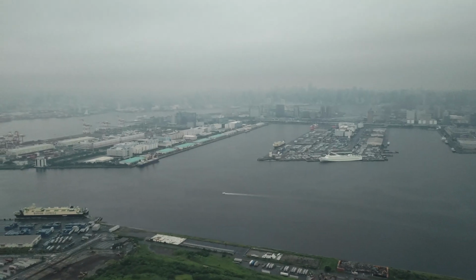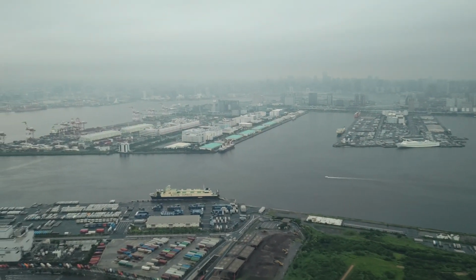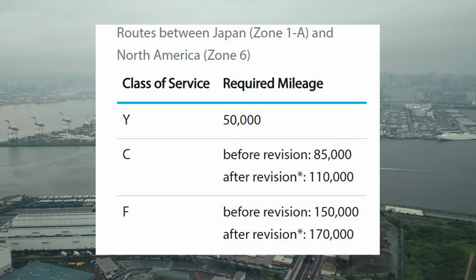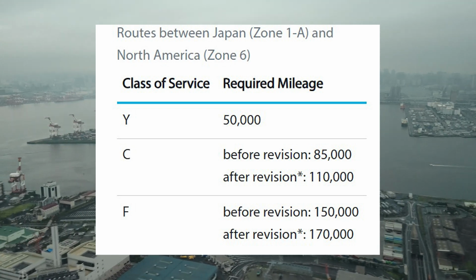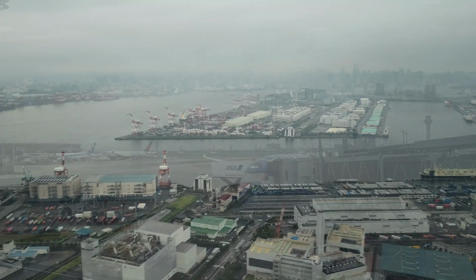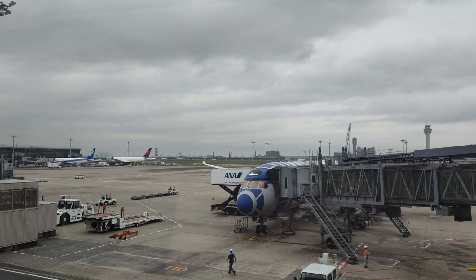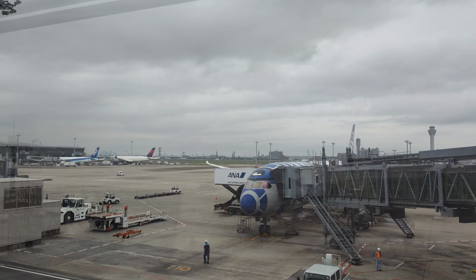So now that we're arriving into Tokyo, let's talk about how I booked this flight. Here's where things get a little interesting. I booked this using ANA award points that I transferred over from American Express. I'll link a podcast called The Daily Churn, who goes into extreme detail on everything you need to know in order to book this flight.